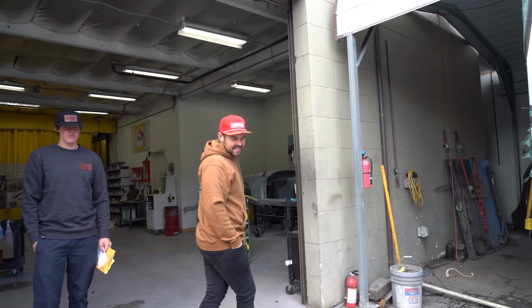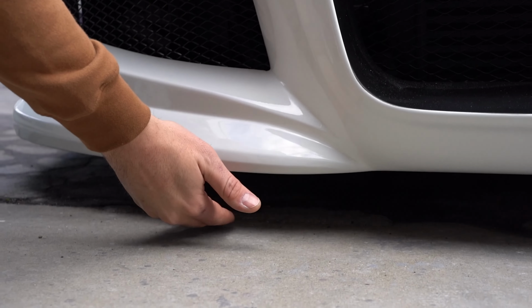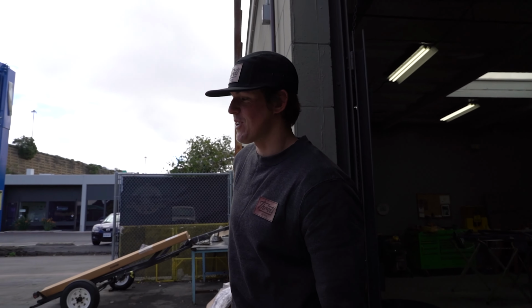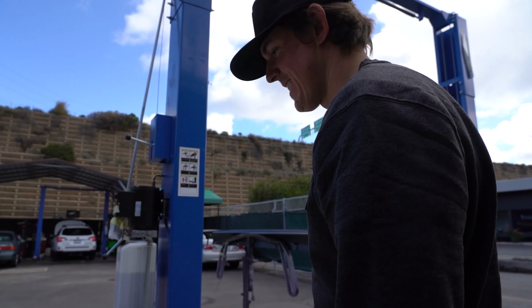This looks sick. Win? What is this? You better get your tools out and raise this thing right now. I had it much lower, but I got hosed for that. So, who's driving it back? I'll drive it back. We know what happens when you drive low cars. What does that mean?